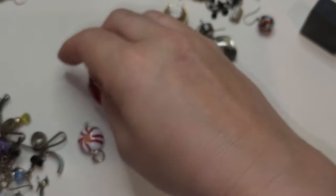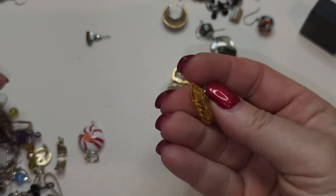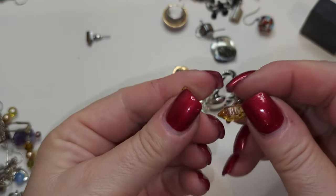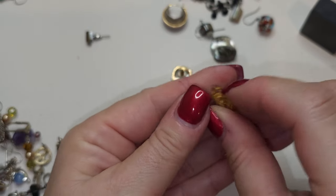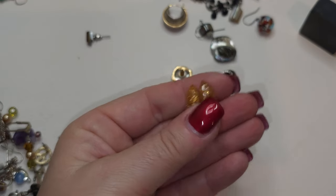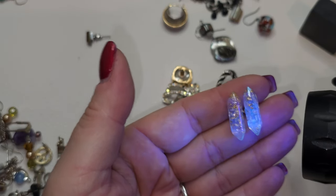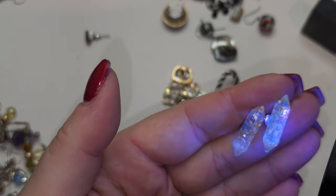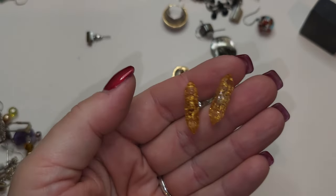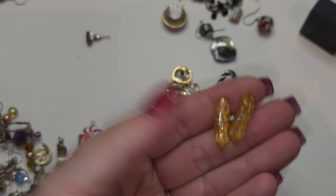Okay, let's take a look. Okay, these ones are pretty. So we have post earrings with this. I don't know what this is. I feel like resin. It doesn't feel like, oh my goodness, that's probably lucite, guys. This one's probably lucite because see, they're glowing. So they're lucite earrings, very pretty. There we go, honey colored.